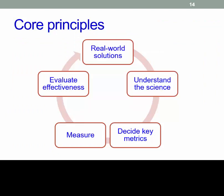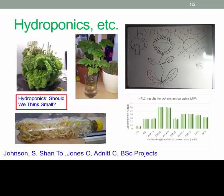For projects, we have a key principle. We need evidence to persuade people, and perhaps especially funders, that new ways of producing food could be both effective and cost efficient. So we think of real-world solutions, we think about scalability. We try to understand the science, we try to decide what we can measure. Then we do the measurements, we evaluate the effectiveness of solutions we produce, and then we feed them back into the next generation of solutions. And hopefully in this way we'll eventually produce really efficient solutions for growing food locally and to scale.